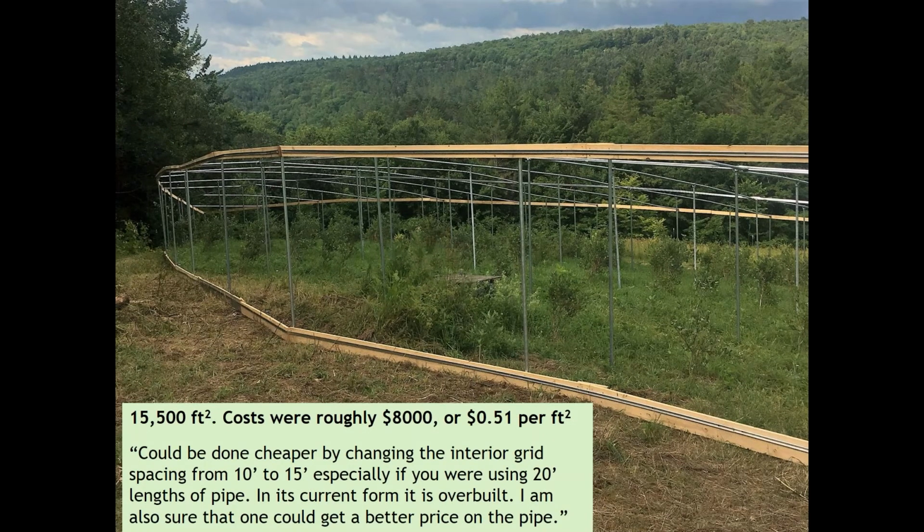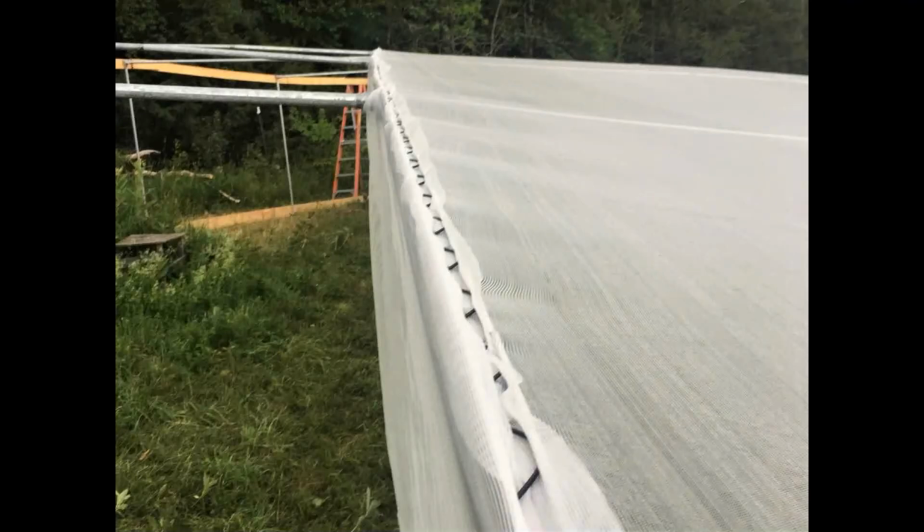He was noting he could have done it for a lower cost by stretching that grid spacing out and looking for a better price on the pipe. One thing he's done that's interesting here is using the wood baseboard, and also the wood part of the framing, to hold the slots for the wiggle wire to go in. And I'm not sure what kind. This looks like more heavy duty wiggle wire than is typical on tunnels. Hopefully Paul can join us and elaborate.